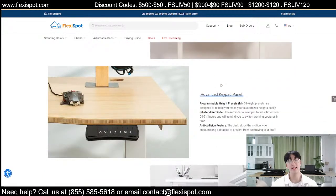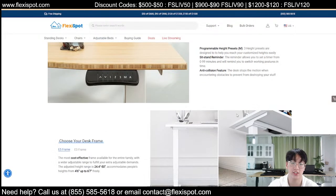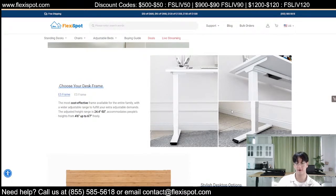Alright, so like the E7, you have an advanced keypad panel. Although this one doesn't have a child lock feature, you have a programmable height preset, sit stand reminder, and anti-collision feature. Just like the E7 and the E8, you have an anti-collision feature. Now you can choose your own desk frame. The most cost-effective frame available for the entire family with a wider adjustable range to fulfill your extra adjustable demands. The adjusted height range is 24.4 inches to 50 inches, which accommodates people's heights from 4 foot 6 inches up to 6 foot 7 inches freely.